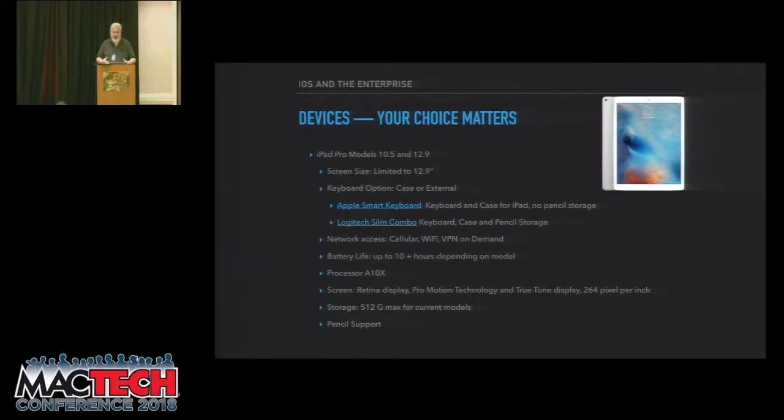Again, you get network access, you get cellular options, right? If you buy an iPad with a cell modem in it, you can actually plug it in, and it's on the phone network. It can do everything you need. I get 10 hours or more of battery life out of this thing. It's a different processor, the A10. It's not as powerful as the current iPhone, but it's actually very good, right? And you do get pencil support.